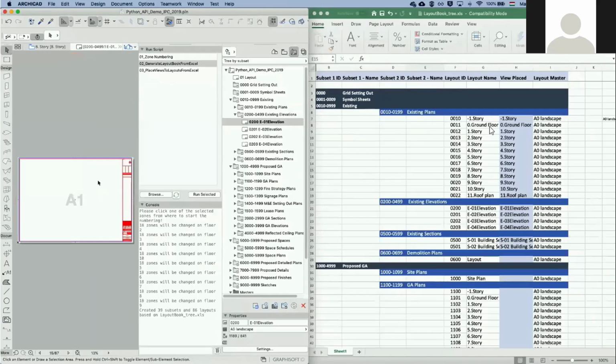And of course, now the job is just halfway done because we don't have the views placed there. As you can see with IDEA, now we can also do something similar with the Python API.